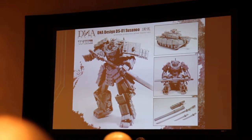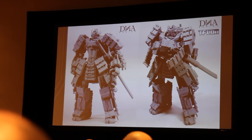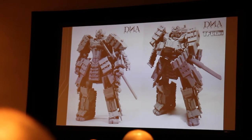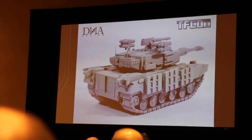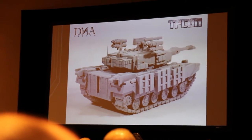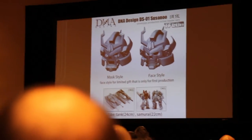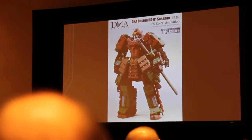We actually had this sample in Toronto in the case. Couldn't make it this year, or to this show, sorry. But it'll be a fully articulated version of Bludgeon. Nice little tank mode. And again, it comes with different accessories, you know, different faces, stuff like that. Scales well with other Masterpiece style figures.